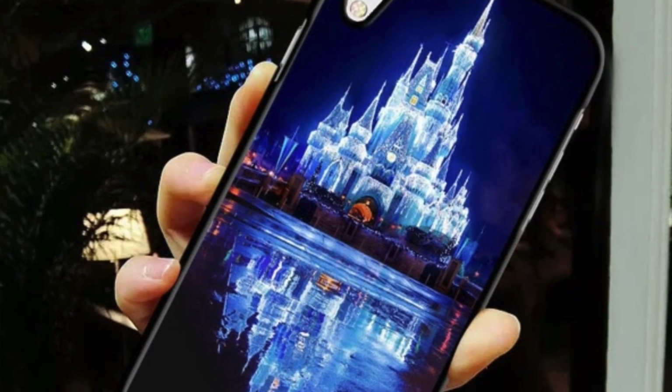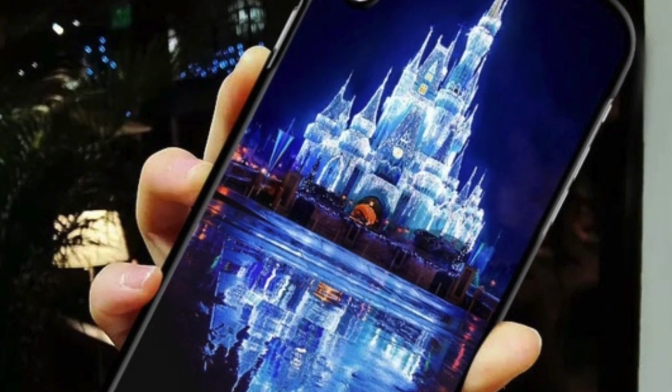The first thing we received was this phone case. I like to change out phone cases all the time, and this one kind of stood out to Sherri. Number one, it fits the iPhone X, which we both have. And as you can see, it's got the castle on there, the reflection of the castle. So that's the kind of phone case that if you saw in the store, you would have bought this.